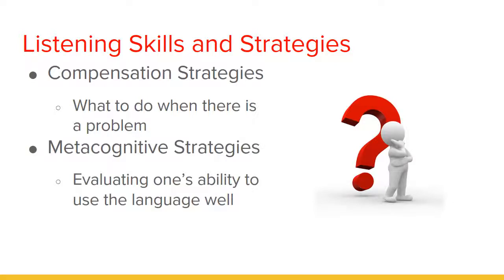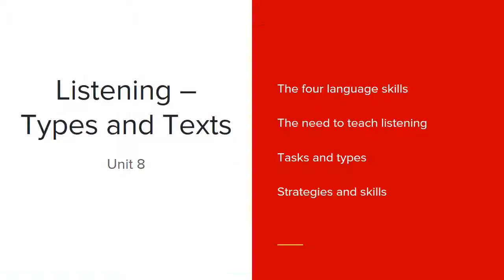Metacognitive strategies are another important strategy for good listeners. What this involves is reflecting on our experience as a listener and saying, what's working well for me, what's not, what can I do to get better? So good listeners are also good reflectors, and they think about how to get better and they make plans to get better. So both compensation strategies and metacognitive strategies can help learners become stronger.